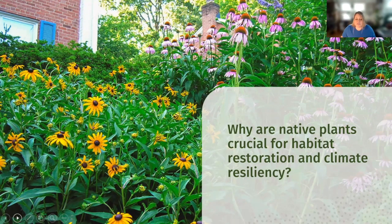And since they are adapted to these local environmental pressures, that means they can also tolerate the normal range of environmental conditions in their native ranges. And that means they use less water than an exotic species would. They can tolerate the local temperature ranges. They have diverse mutualistic relationships with the soil organisms, and that's a really big issue because that's contributing to regulating ecosystem functions like carbon sequestration in the soil, flood and erosion control, and drought tolerance.